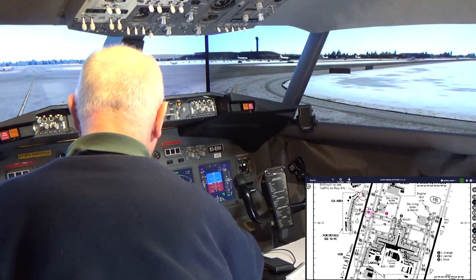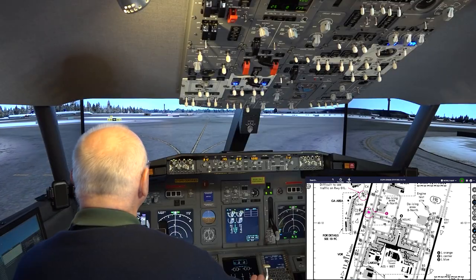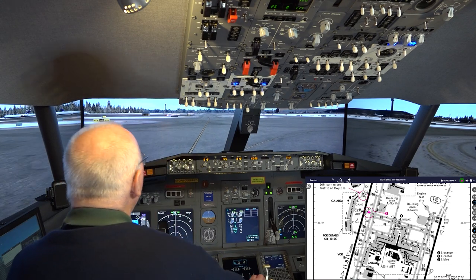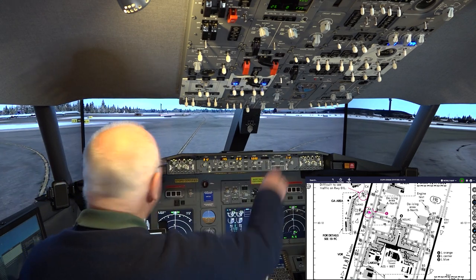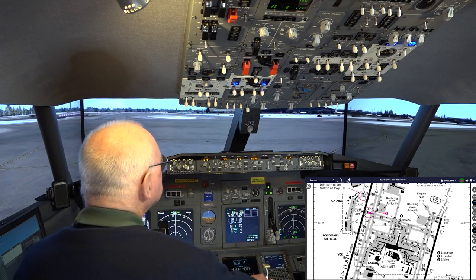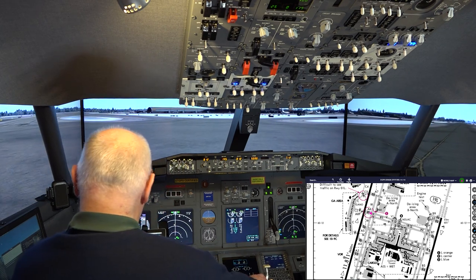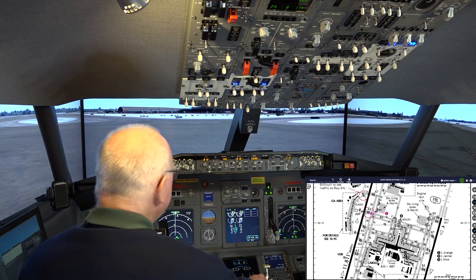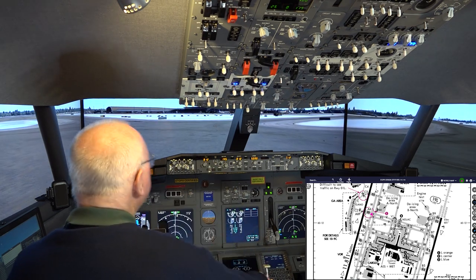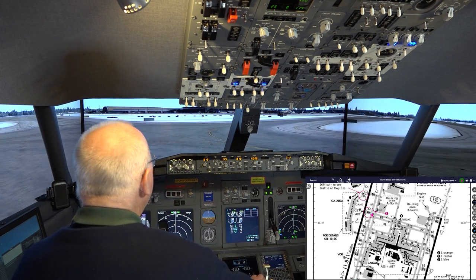Everything cleaned up, we're all good. Get to the Gulf, and then we'll turn in on the Gulf. Gonna have to watch out for these other aircraft. The kamikazes are everywhere again.